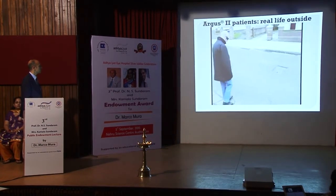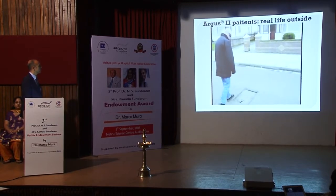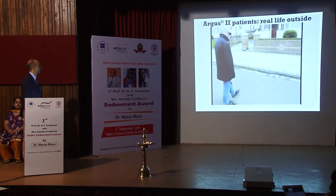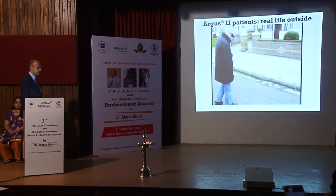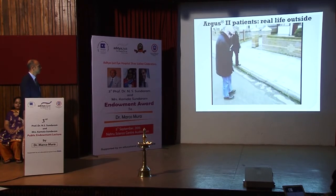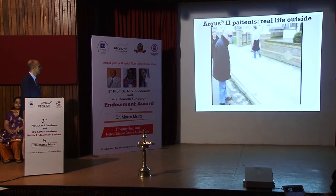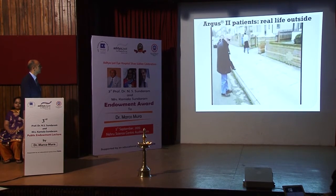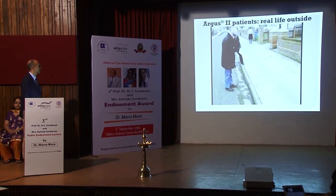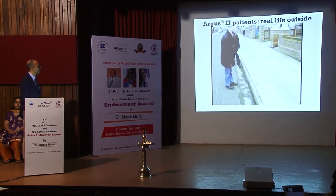There's also a little test to see if the patient will be able to cross the street without falling, of course. And here you see that there is a difference in gradient of color between here and there, so the patient should be able not to bump into it, but to basically lift the foot and try not to trip. Of course, younger patients mostly are easier and faster in learning.